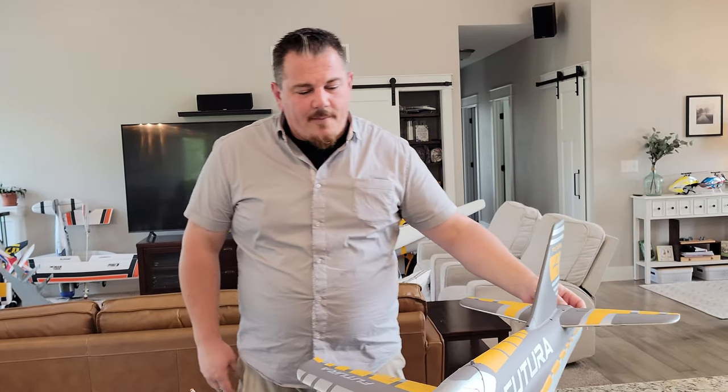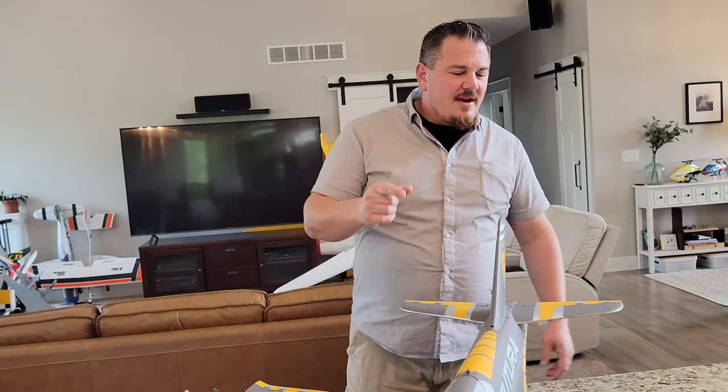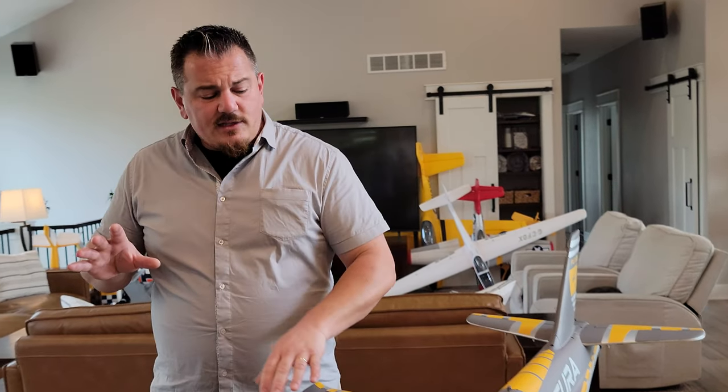So guys, Futura from FMS, amazing plane. I can't wait to get in the air. It's killing me that I can't fly it right this second, but you guys don't have to wait any longer. The flight will already be published, so you don't have to wait at all. I just have to, in real life, wait, which sucks. I hate waiting. But you guys don't have to wait. It's already published right now.